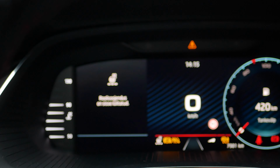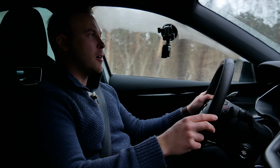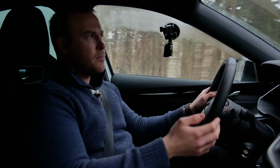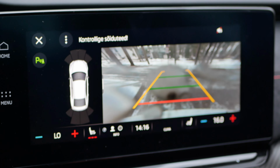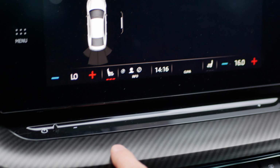I think you don't get a navigation, but you don't need one because you have Apple CarPlay, wireless Apple CarPlay, by the way. There isn't really much you have to add to this car. Front and rear parking sensors, of course. A parking camera is standard. If you want a 360 camera or a sunroof or stuff like that, yes, you can pay more.